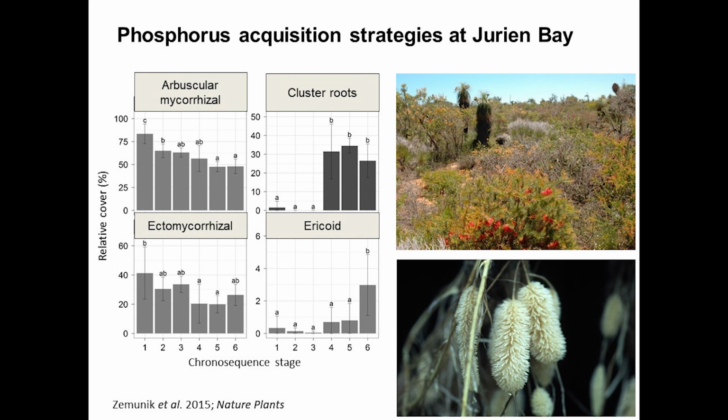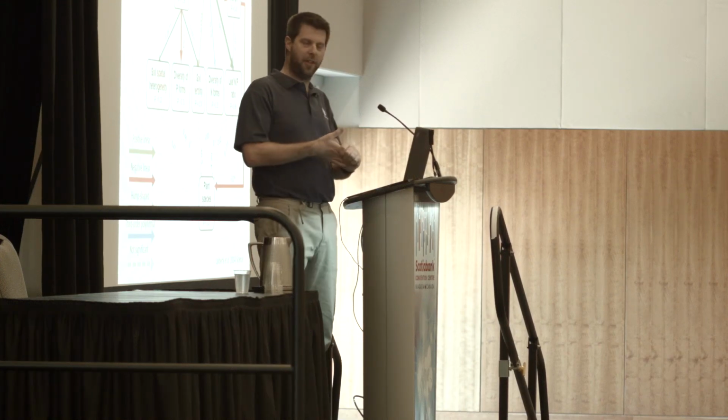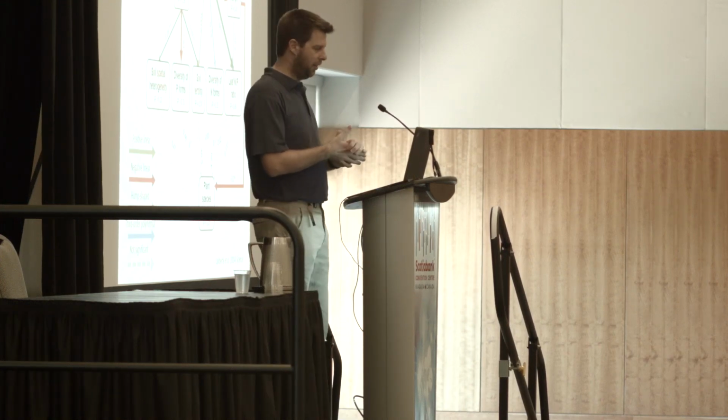And so we know that phosphorus is important and becoming increasingly important to the plant communities on these old soils, and we expected that this would probably be driving these patterns of diversity. And so we gradually populated that conceptual model, and this doesn't look much.